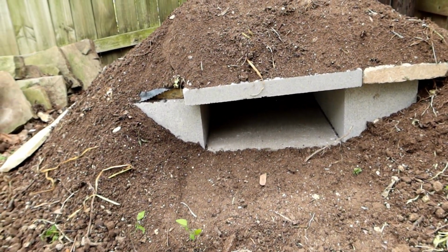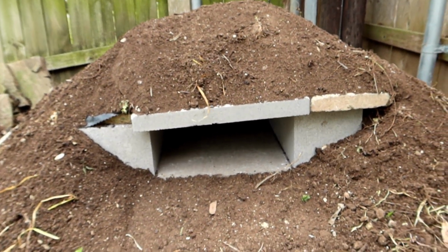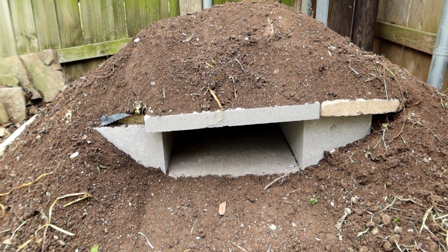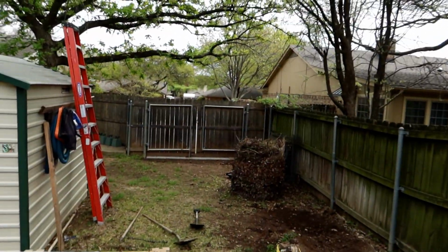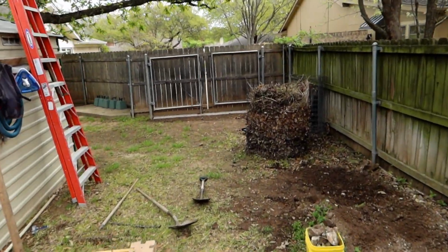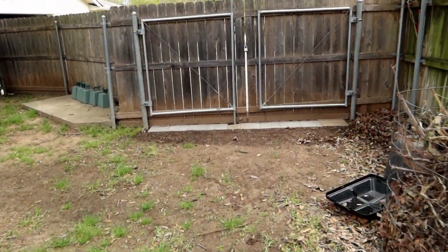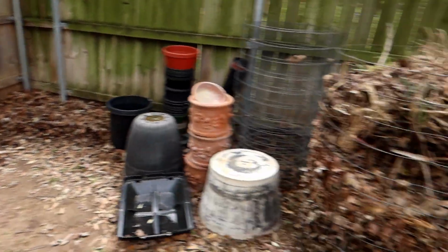So yeah, I think this is going to be a good place for her, and I think this pretty much takes care of all that I need to do today for getting this yard Flash proof, because we've got the borders all taken care of now, so she can't get out. We got the area up here in front by the gate taken care of, and that area by the other gate all taken care of. So when Flash gets here, I think she's going to really enjoy this place.